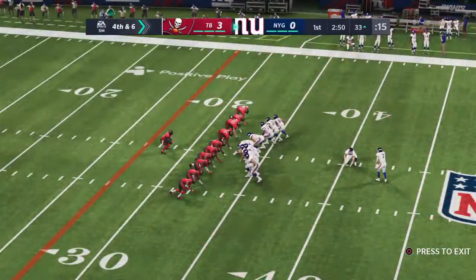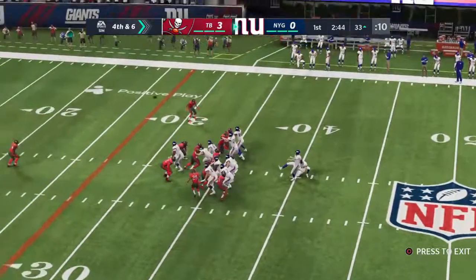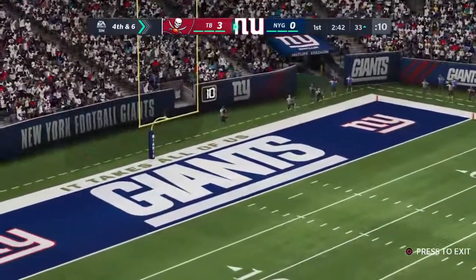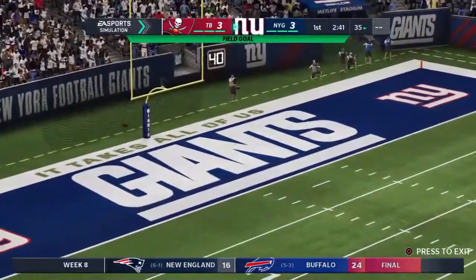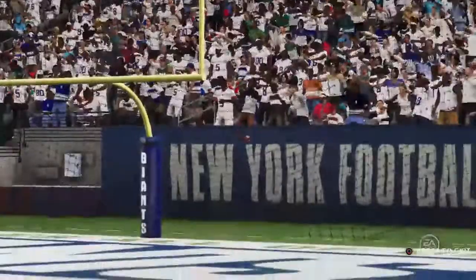And here's Chandler Catanzaro now for the Giants field goal. From the right hash and call it an even 50 yards. And this is good. He got just enough to clear the crossbar as he drops it in from long distance. And that will tie us at 3-3.